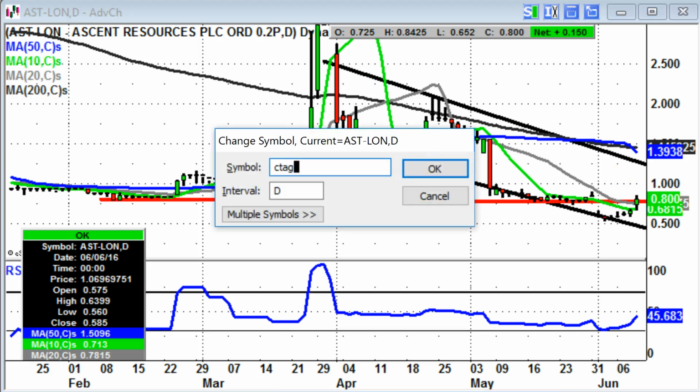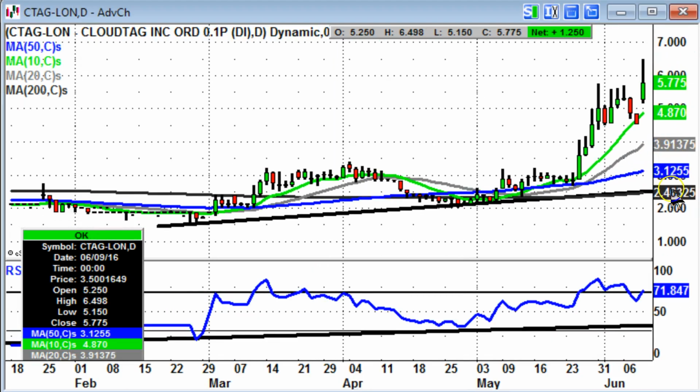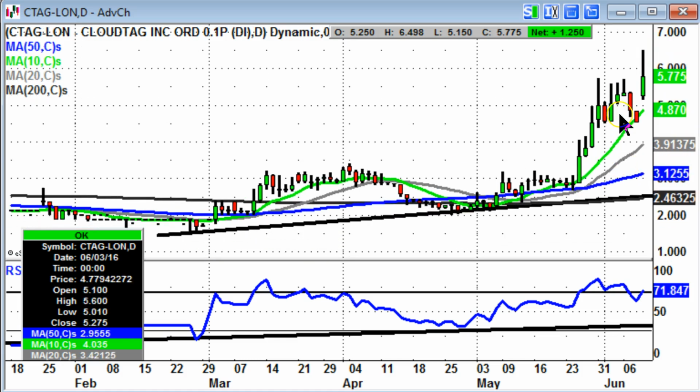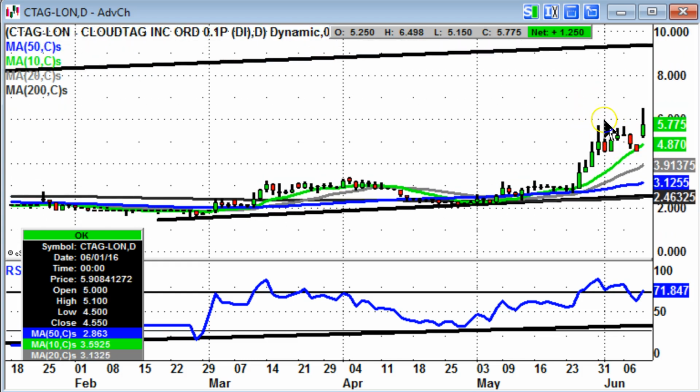Cloud Tag is next, and thankfully not quite so complicated as far as the price action is concerned. Already taking off, has been taking off since that bull flag based at the 50-day moving average and 10-day moving average last month. Broke through the resistance there at 3.4 pence, April resistance, as if it wasn't there at the end of May, and then another consolidation, bull flag consolidation above the 10-day average, 4.87, and that's where we are now with the gap to the upside for yesterday's session, suggesting there's plenty of gas in the tank left, even though the shares are overbought.